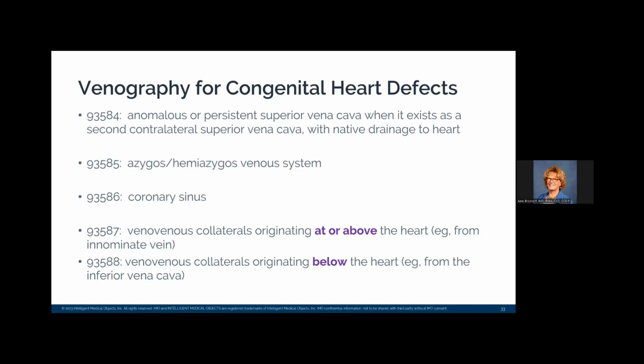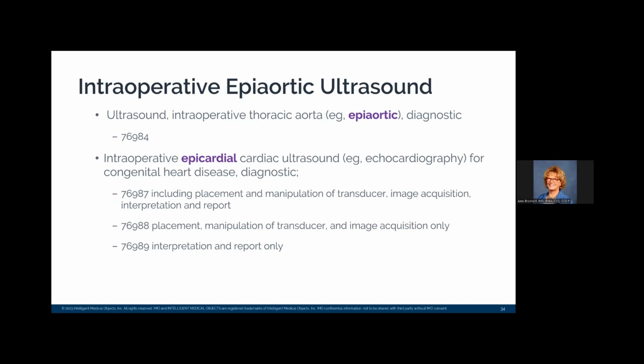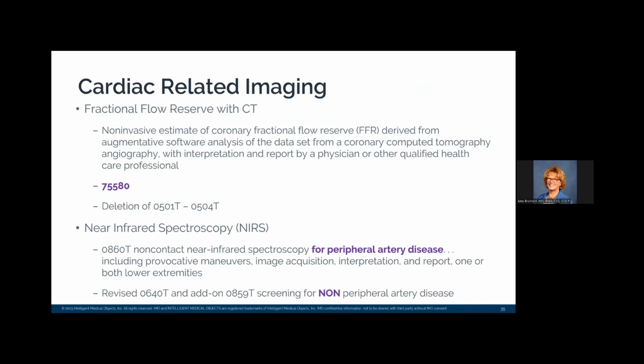And note the difference between 93587 and 93588: the originating venous collaterals is what determines the appropriate code selection. Turning our attention to ultrasounds, 4 new codes with their descriptions, seen here, were created to report intraoperative thoracic aorta diagnostic ultrasounds.